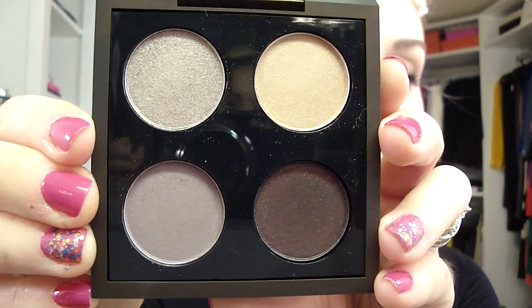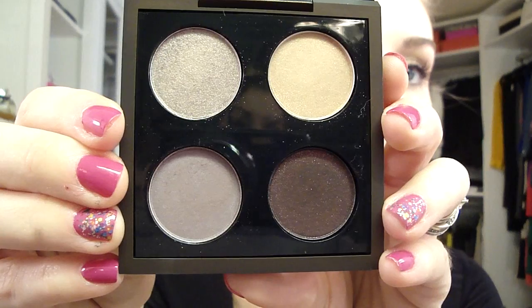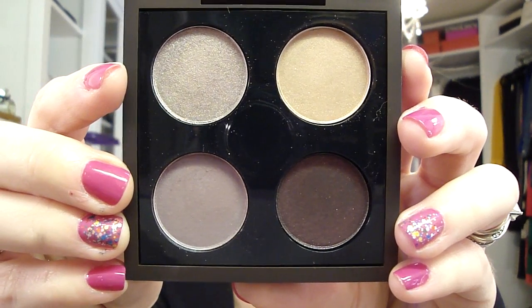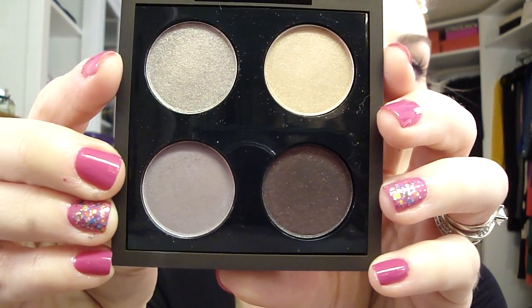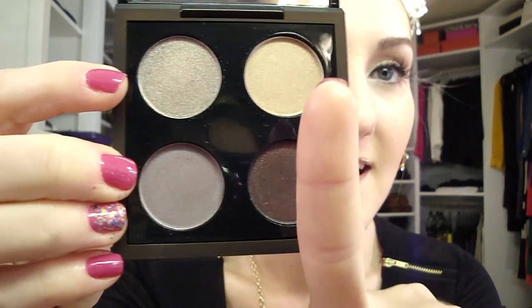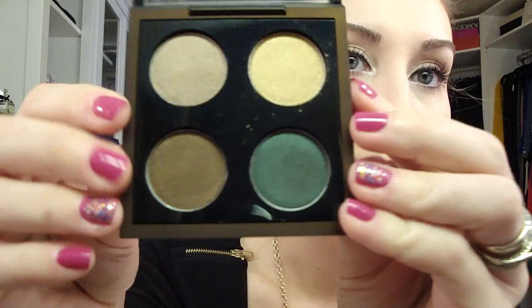This is the quad called Temperature Rising, and it has more, I would say, purpley tones to it. The colors are Performance Art, Temperature Rising, Swelter, and Beauty Marked, if you recognize that one. Really nice. I think there's always a color or two in these quads that kind of suck, and sometimes they don't really swatch well at all. And you will see that on my blog rather than having to swatch all of these. The photos are much better than what I could show in a video.